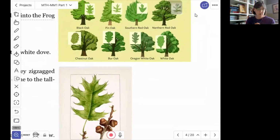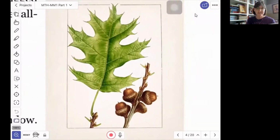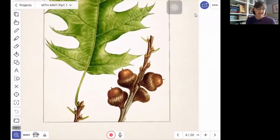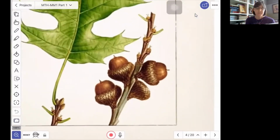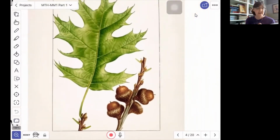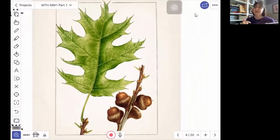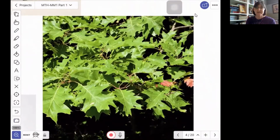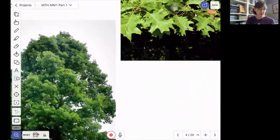I looked a little bit more at the black oak leaf. This is what the black oak leaf looks like. And these are the acorns from that tree. And both those acorns and the shape of the leaf look familiar to me from my childhood. So I think I am remembering the black oak tree. So these are leaves from a black oak tree. And again, you can look at the shape of the leaves to know for sure.